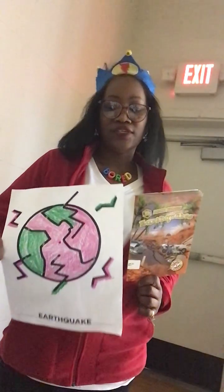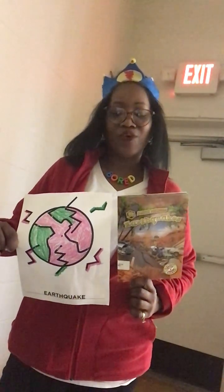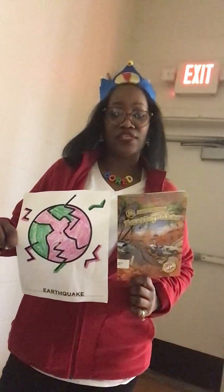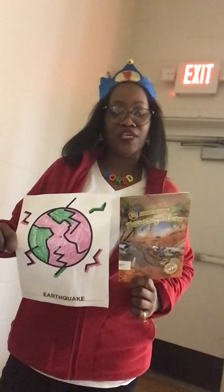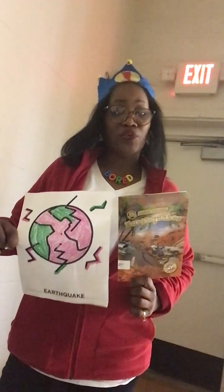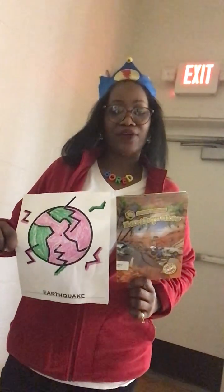We colored these, we shared the information, and now we're off to the earthquake races to have conversations and learn all we can so we can be prepared. We can't predict them, but we can always know how to be prepared.